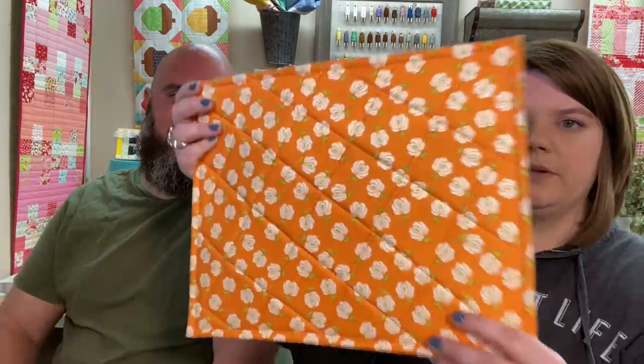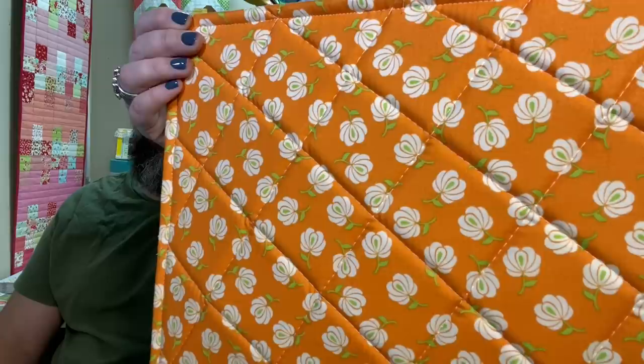Okay. This one is called... look at that bag. Let's check out this bag. Pumpkins. Look at that bag. And then gingham with a floss bag inside. Gingham it out. So this next one you guys have seen before.